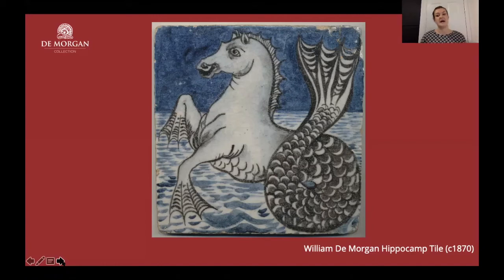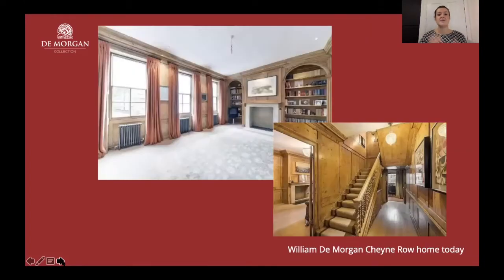So this is a hippocamp, a wonderful mythological creature, a play on a seahorse with this beautiful nautical looking horse there. But you can see the hand painting in this tile as well. That's very much what the tile was brought in to do. So it's on a Dutch blank tile and painted with this very comical, really personable animal design that we know De Morgan so well from. But he was very much restricted in this period by the domestic size and layout of his home.